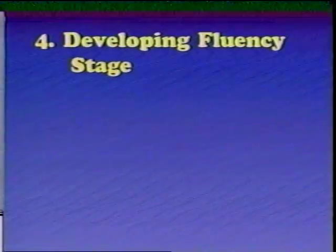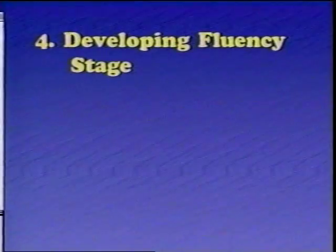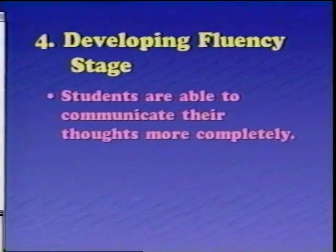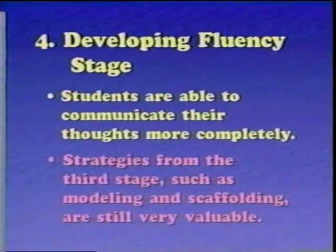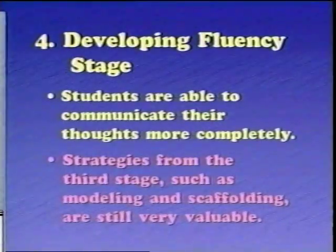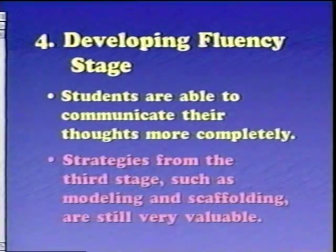Stage 4. The developing fluency stage. Students are able to communicate their thoughts more completely. Strategies from the 3rd stage, such as modeling and scaffolding, are still very valuable.